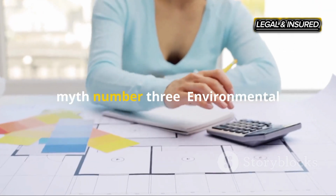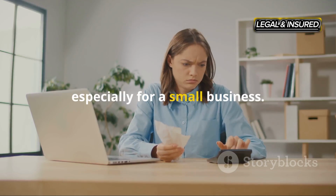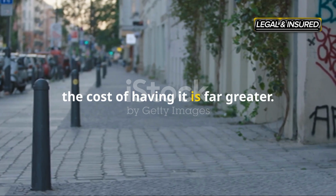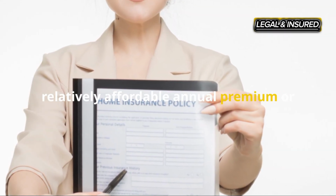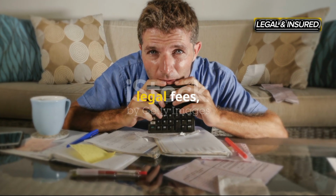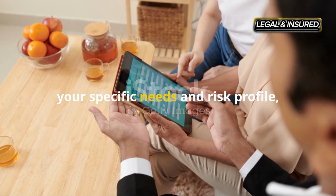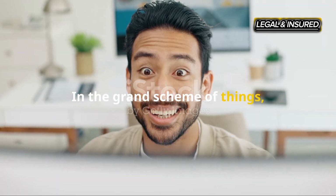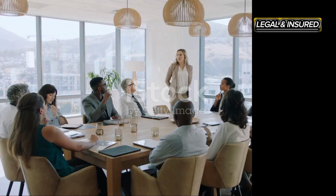And finally, myth number 3. Environmental liability insurance is way too expensive, especially for a small business. This is a common misconception, but the truth is, the cost of not having it is far greater. Think about it. Would you rather pay a relatively affordable annual premium or risk facing hundreds of thousands, even millions of dollars in cleanup costs, legal fees, and potential fines? Policies are often customizable to fit your specific needs and risk profile, making them more affordable than you might think. In the grand scheme of things, environmental liability insurance is a small price to pay for the peace of mind it provides.